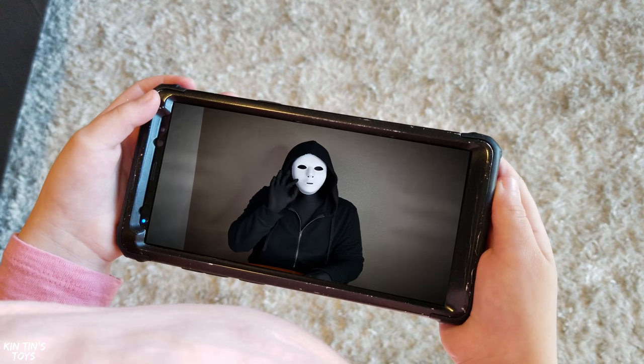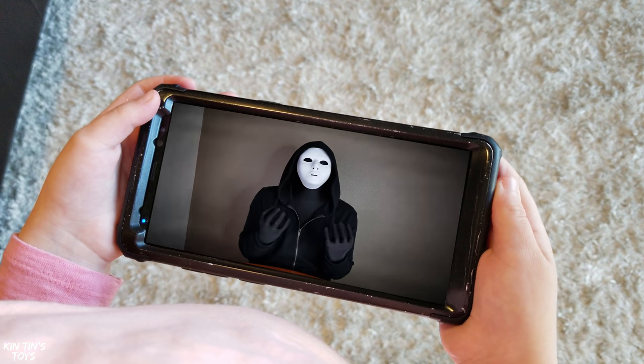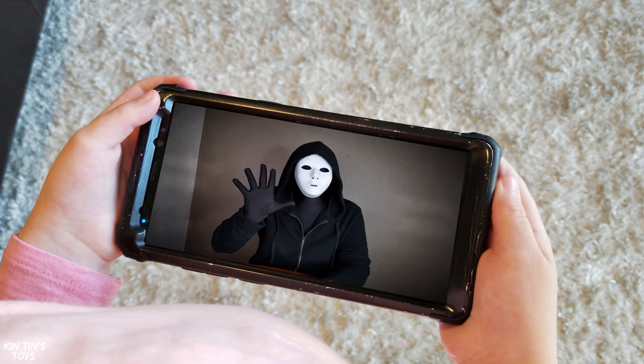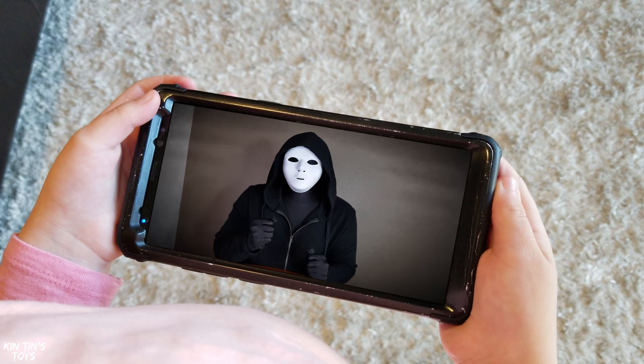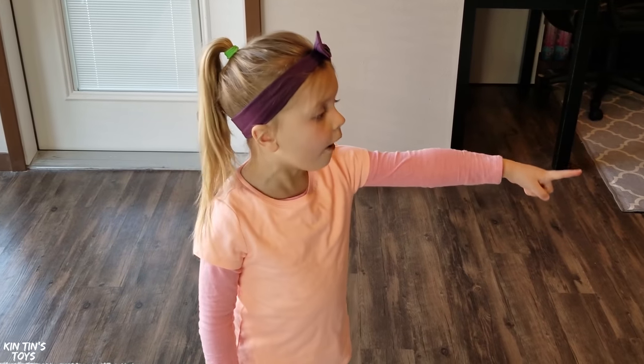Hello, Kin Tin. I hid all of your Polly Pocket toys. He took all my Polly Pocket toys. To get them back, you need to complete 5 challenges. I gotta complete challenges for toys? For your first challenge, you need to make a cup tower and knock it down in one try. The cups are behind a pillow. If you can do that, I'll give you a next challenge.